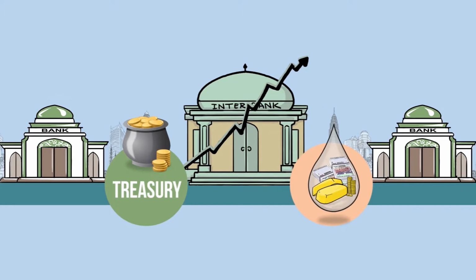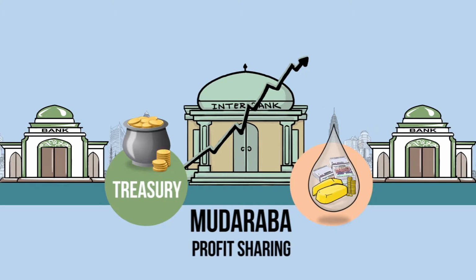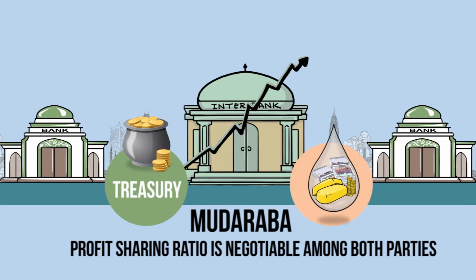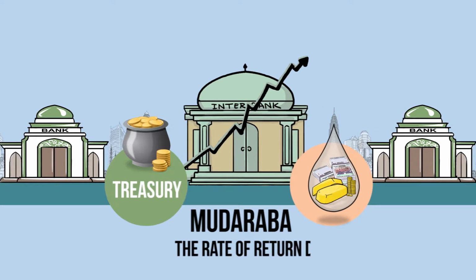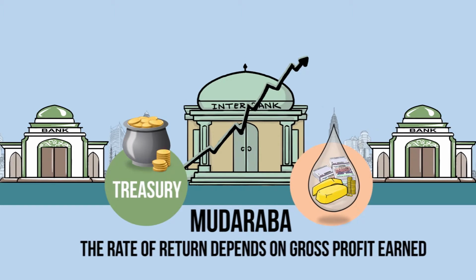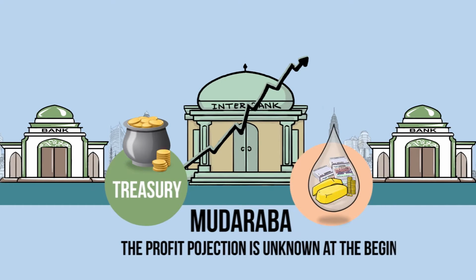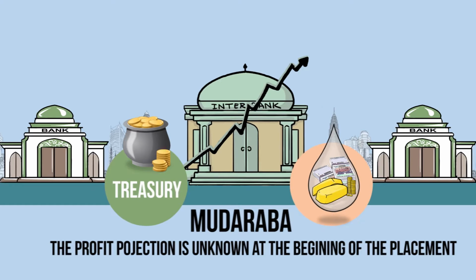The excess liquidity of one Islamic bank can be placed with another Islamic bank on the basis of mudarabah. As you are aware, mudarabah is on the basis of profit sharing. The profit sharing ratio is negotiable among both parties. The rate of return is based on the rate of gross profit earned at the end of investment period. One important point to note here is that at the beginning, the Islamic bank which is placing its liquidity will not know what return it will receive. It will only know at the end when the actual profit gets generated.